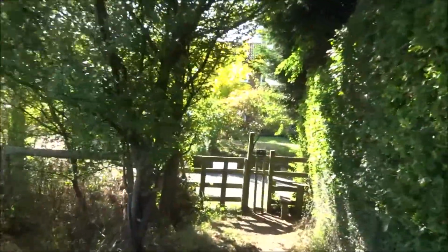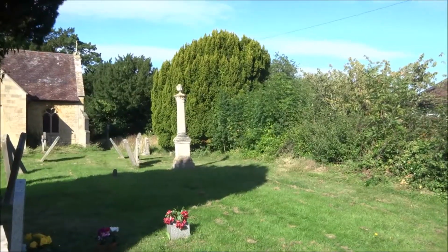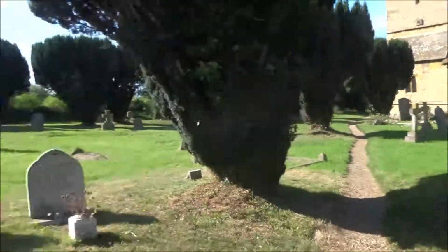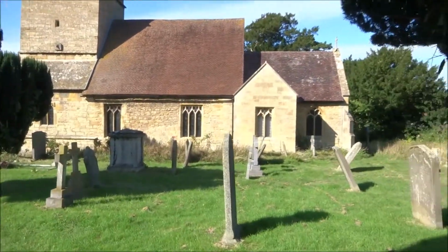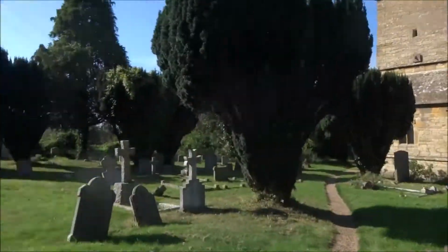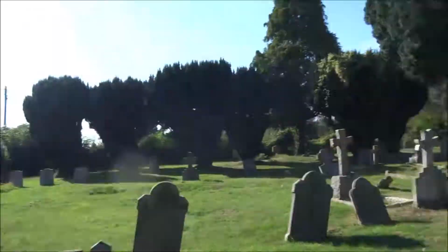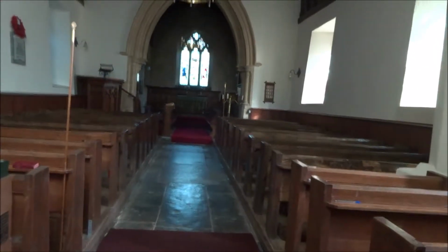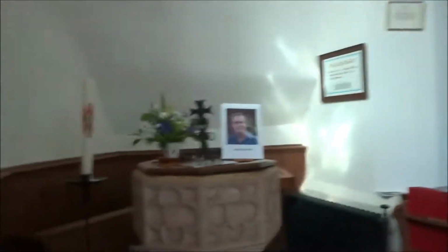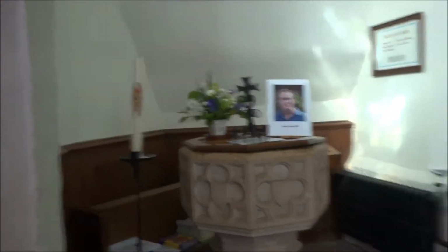So this is the end of the footpath. Now I've reached the tarmac lane at Great Comberton. Quick look at the outside of Great Comberton church, if that's how you pronounce it. And there's another nice cottage there. I won't go around the church, but I'll just take a picture just inside. There's David Lewis, rest in peace. He was out jogging apparently. Must have had a heart attack just quite recently.